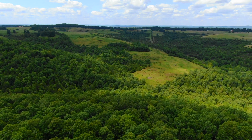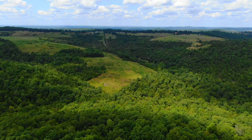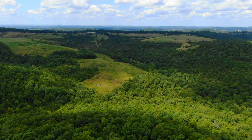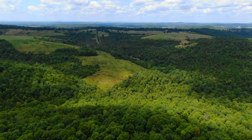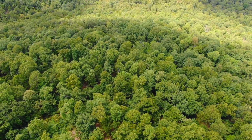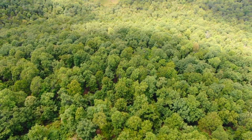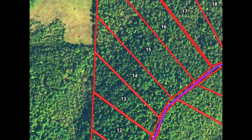There's actually a tiny little creek bed which crosses over the north part of the property. And if we switch to the maps in a moment, you might be able to see that. It's going to be a wet weather creek bed, I'm sure, but it's going to have some neat rocks and gravel and fossils and stuff in there. The property's basically all wooded, as you can see.